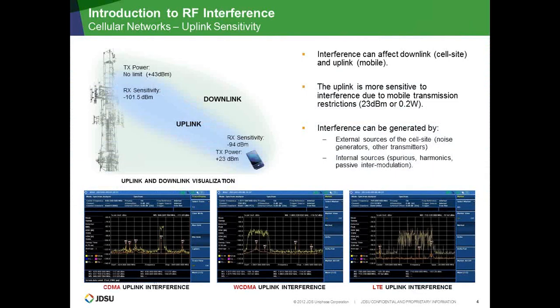Now, interference can be experienced on a cellular network in the downlink, or the signals transmitted by the cell site, but also on the uplink, which are the signals transmitted by the mobile. It is, however, the uplink which is more susceptible to interference, since these devices transmit signals at a maximum level of about 23 dBm according to 3GPP.